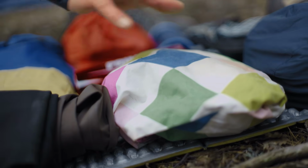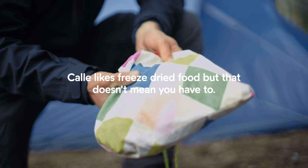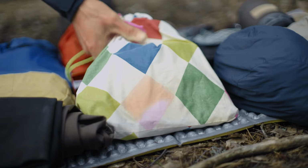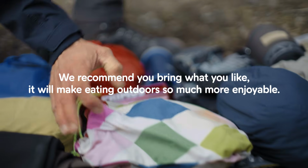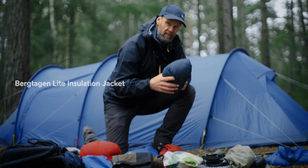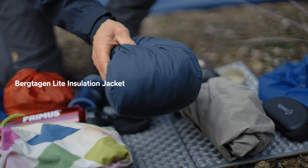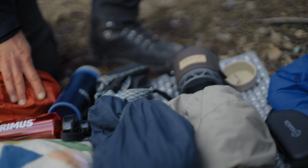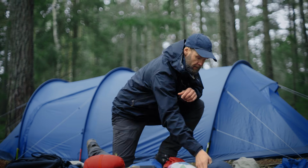Also an extra pack bag. Here I have the food that I need and the snacks. This one, one of my 2 kids made as a project in school, so it doesn't have to be a fancy bought one. I think this one is fancier actually. A light insulation jacket is nice for the evenings. This is the light insulation jacket from Fjällräven's Bergtagen range, but you can use any kind of insulation piece, but it's nice to have something to put on at night at the camp, etc.